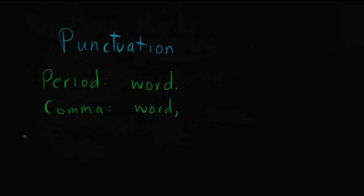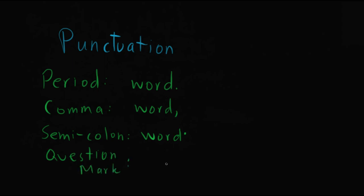Where it gets different is the semicolon and the question mark. The semicolon is denoted by the high dot. It's just a dot that's high. The period is a little bit lower, in line with the bottom of the word, while this is in line with the top of the word. The question mark is also a different mark. You have a word and it has what looks like an English semicolon. So this is the question mark. The period and the comma are the same as English. The semicolon and the question mark are different, so be aware of those.